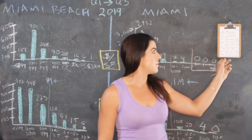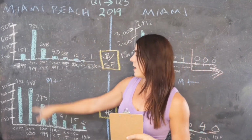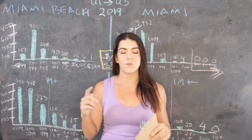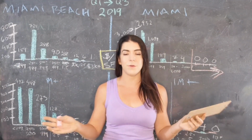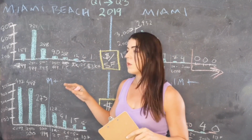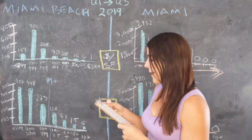All right, cool. Let me take my little percentage assistant here. We're going to start with this column, which shows Miami Beach sales distribution for condos through Q3. So it's Q1 plus Q2 plus Q3 2019. This shows price per square foot. This shows overall pricing. And over here we have the Miami market. So let's start with Miami Beach.